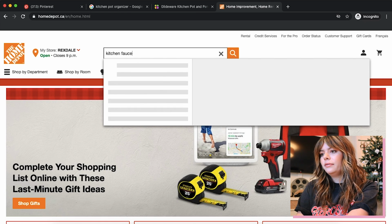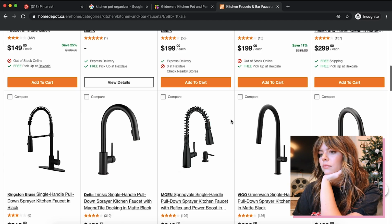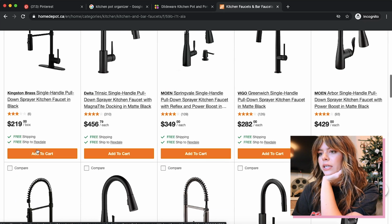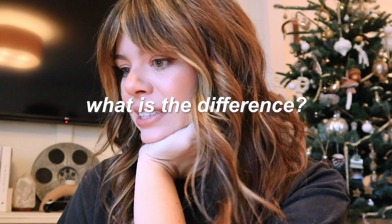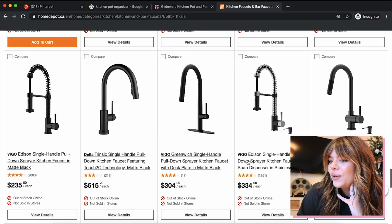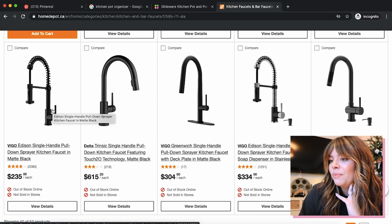Kitchen faucet. Oh my gosh, pull down kitchen faucets, that looks like it. Okay, yeah, this looks like it. Oh, why are there so many options? $219, $219, $379. What is the difference? $352, $235, $397. So clearly there's a lot of different options with a similar look. So I'm gonna do some research and figure out what the best one is. Would love to keep the price down a little on this. I'll be back in a second.